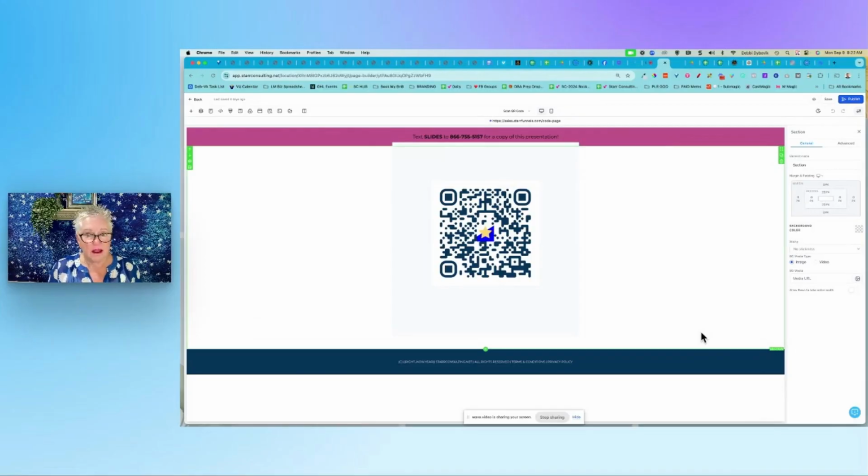Another cool thing, stole this from somebody else. I can't even remember who it was. But what they do when they're giving presentations, if you're speaking from the stage or you're doing a webinar, for instance, he'll come to a page maybe early on and just say, hey, if you want a copy of these slides, scan this. So everybody's taking a picture of it and they're good to go.